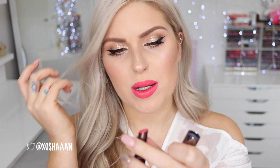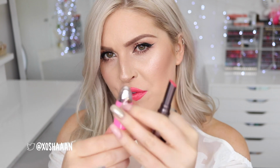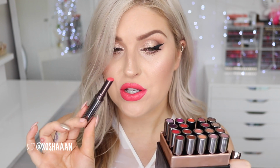I don't know about you guys, but I'm such a lipstick snob. I never usually gravitate towards lipsticks in this kind of packaging. I usually go for stuff more like this that has the normal bullet. I don't know why. But the colors in this range blew me away, so I definitely had to swatch them for you. And I've only just tried one on for the first time just now, and I have to say, the formula is so pigmented and creamy.